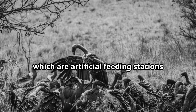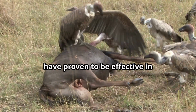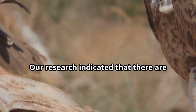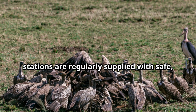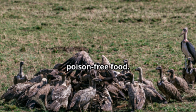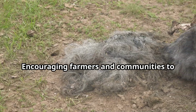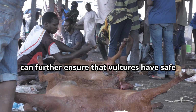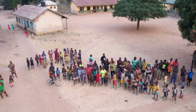Vulture restaurants, which are artificial feeding stations with uncontaminated carcasses, have proven to be effective in stabilizing vulture populations in the short term. Our research indicated that there are long-term positive effects if these stations are regularly supplied with safe, poison-free food. Encouraging farmers and communities to responsibly dispose of livestock carcasses can further ensure that vultures have safe and reliable food sources.